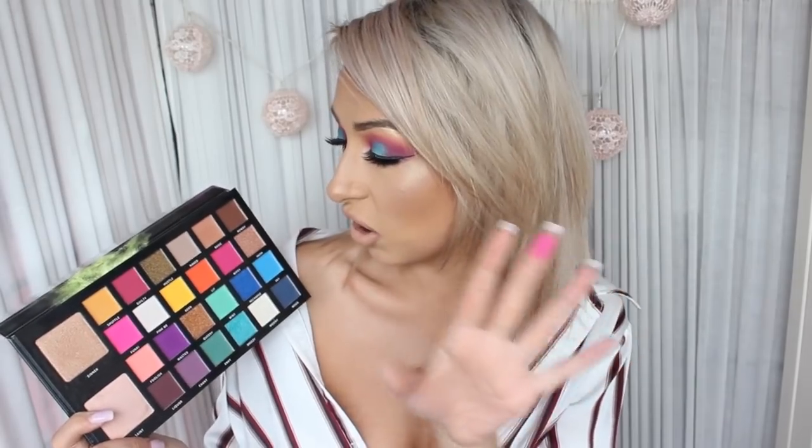I think everything in it fits exactly what I think of when I think of a colourful eyeshadow palette. This has everything I need, from your blues to your purples to your pink. It has neon colours, it has a bright yellow, it kind of has everything you would need from an eyeshadow palette that has colour in it.